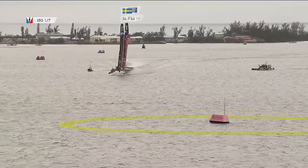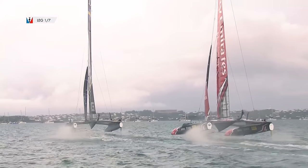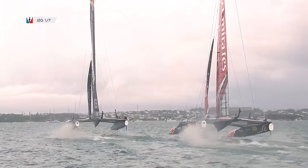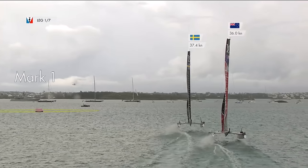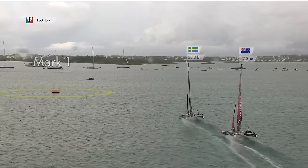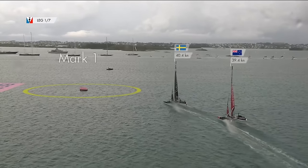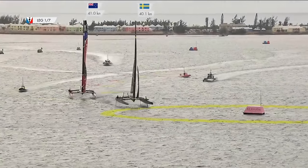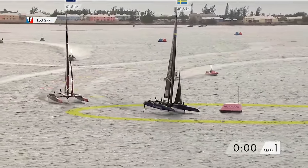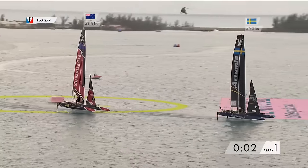The Swedes off to the better start, and there's the boat out in front as they reach for the first mark. The better angle won. Time and distance wise, I thought the Kiwis got up on their foils pretty effectively there, but Artemis showed a burst of speed off the line. We're up into the 40 knot category here, which is as fast as we've seen the Kiwis, even well beyond that. 42 knots of boat speed.